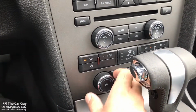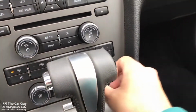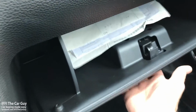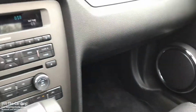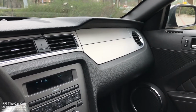It has air conditioning system with fan speed on the left and temperature control on the right and other controls above that. It has a decently sized glove box. Very nice interior.